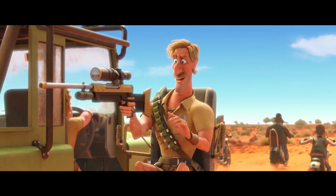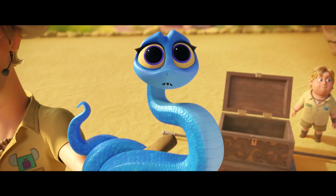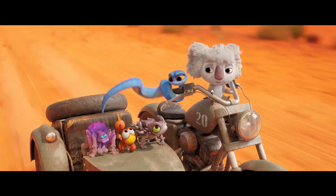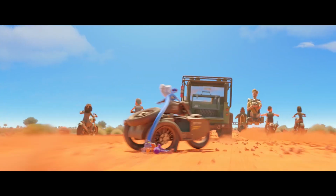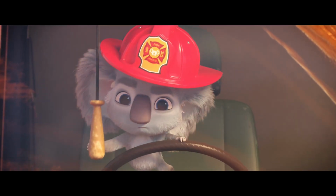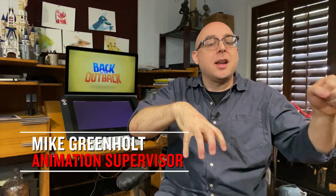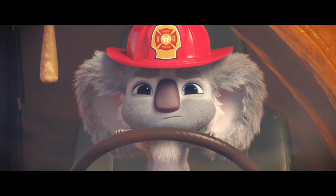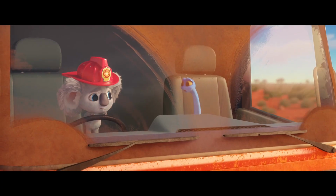How would you turn a motorcycle quickly if you were a snake, a thorny devil, a spider, a scorpion, and a koala? It's a group effort because you can't hold the throttle and the steering and sit all at the same time. When you see Pretty Boy driving a fire engine, he's actually standing on the steering column to do it. So he's not just using his arms to drive the truck, but his feet and weight are shifting with that too.